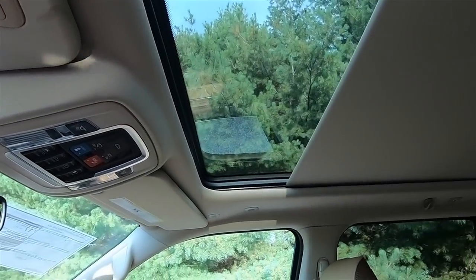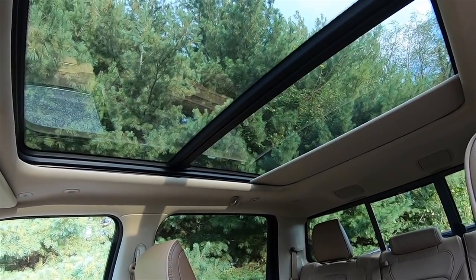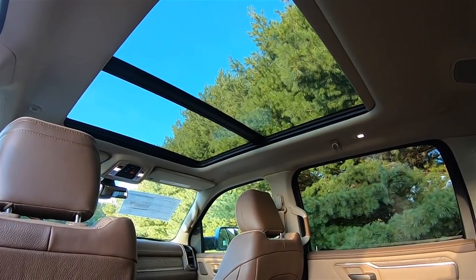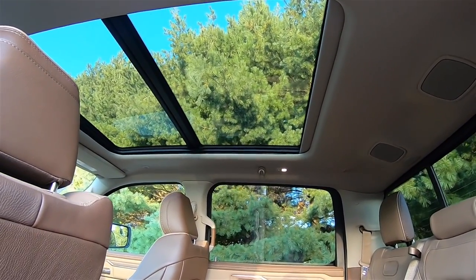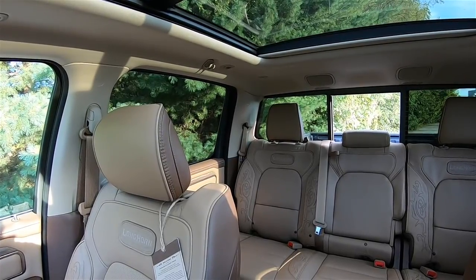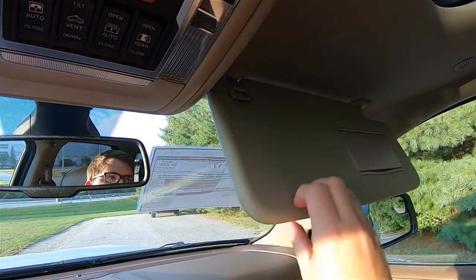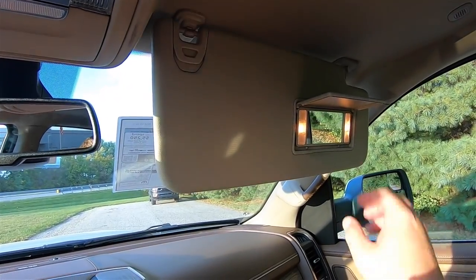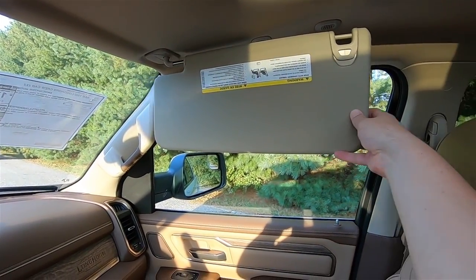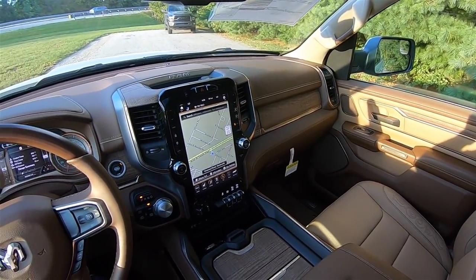And this vehicle is equipped with a dual pane panorama sunroof. This sunroof lets in a lot of light, and it does operate as a normal sunroof on the front glass. The rear portion of the glass, however, is fixed. And of course, you also have a power sliding rear window. Overhead sunglasses storage. Nice large sun visors. They do feature vanity mirrors with illumination. And of course, the sun visors also slide out on extension rods. While there are no overhead assist handles, you do have the A-pillar assist.